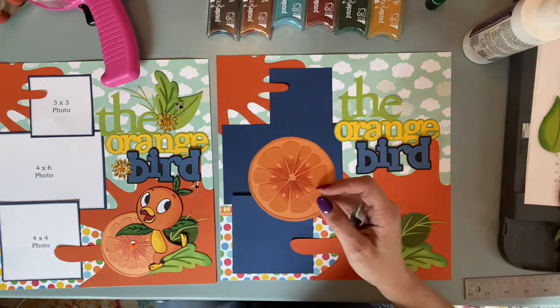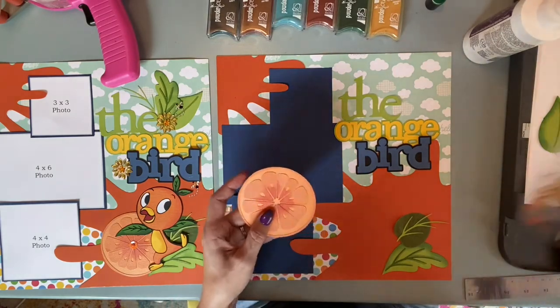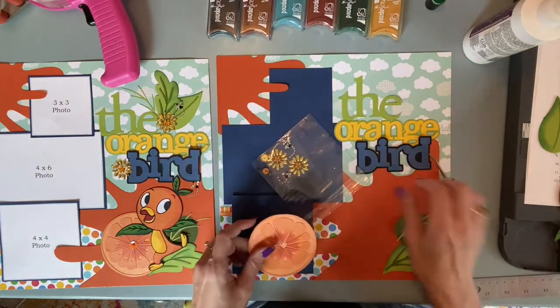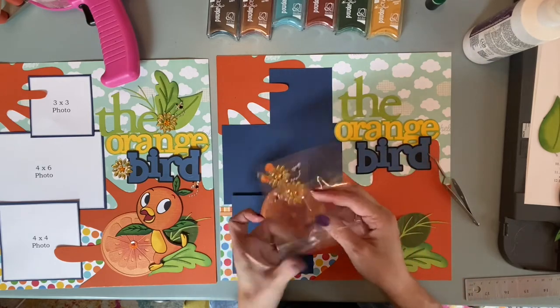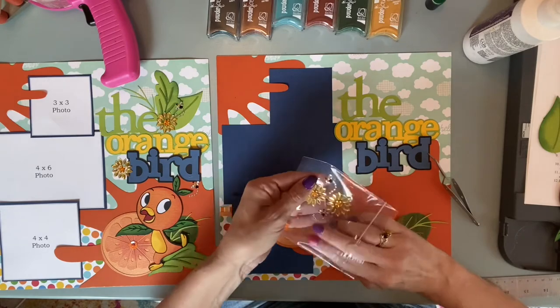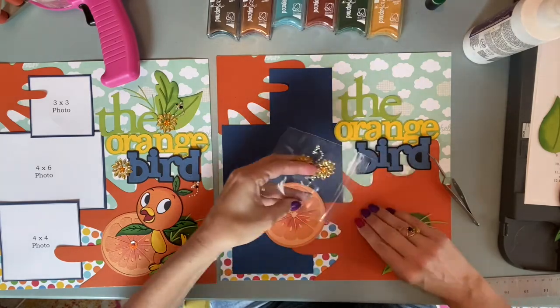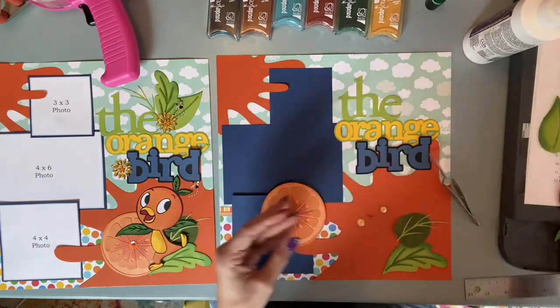All right, before we adhere our orange, let's go ahead and add our embellishments in the center. If you notice in your little embellishment bag here, you have two orange sequins and an orange brad.